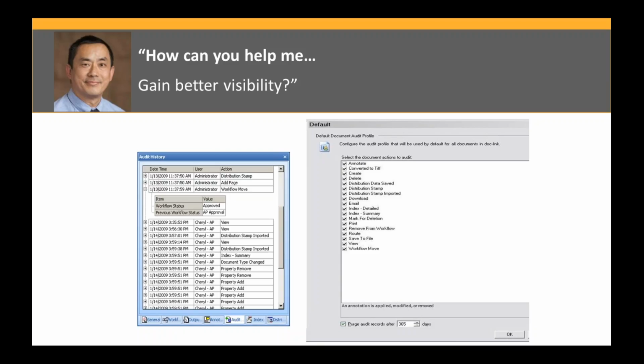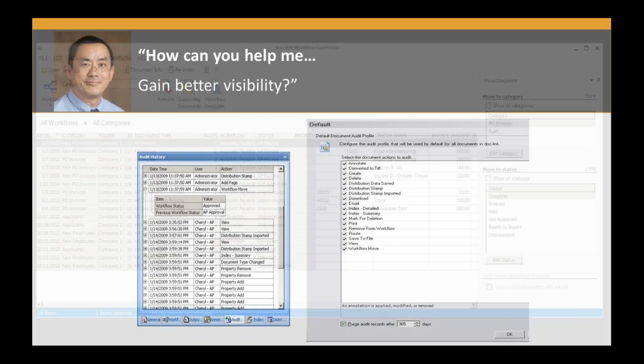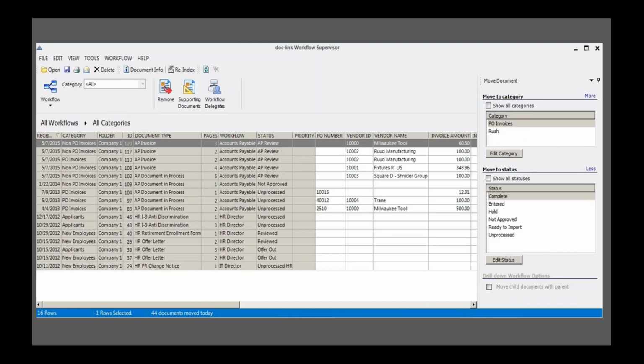This can be configured to however you want to be able to view this, and just a snapshot on the right here is how you would be able to do so. You can edit this and add different subjects if you would like as well. But really when it comes down to knowing where documents are, a step further from that audit history is what we would call a workflow supervisor.